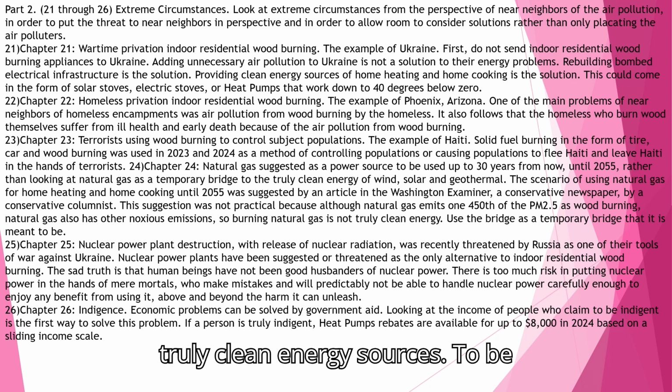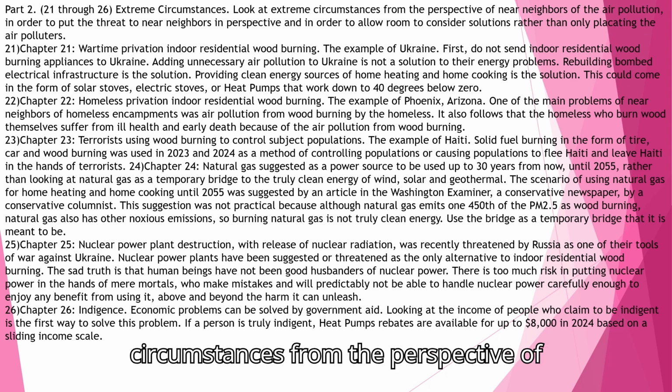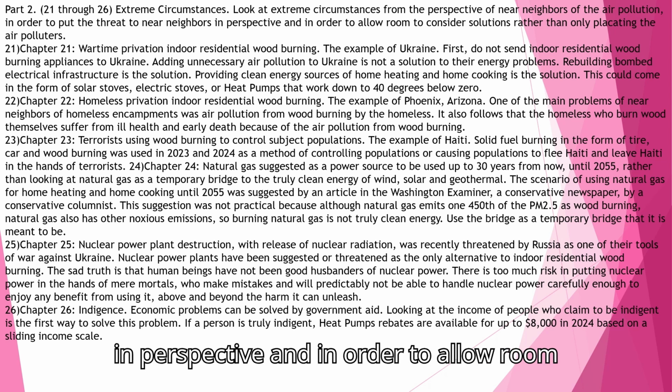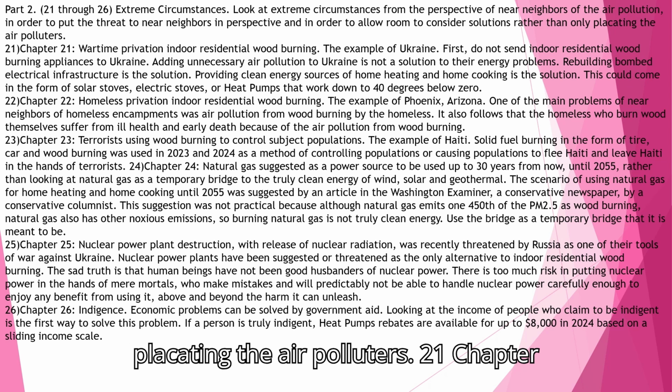20. Chapter 20. How countries around the world can or will be able to replace indoor residential wood burning with truly clean energy sources. To be determined. Part 2. 21 through 26. Extreme circumstances. Look at extreme circumstances from the perspective of near neighbors of the air pollution, in order to put the threat to near neighbors in perspective and in order to allow room to consider solutions rather than only placating the air polluters.